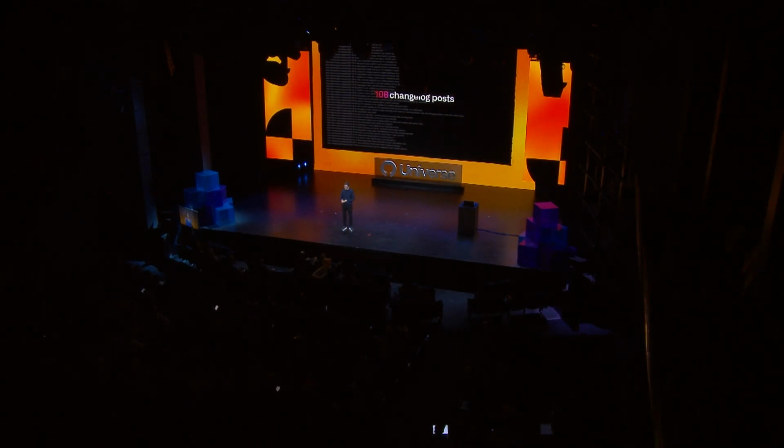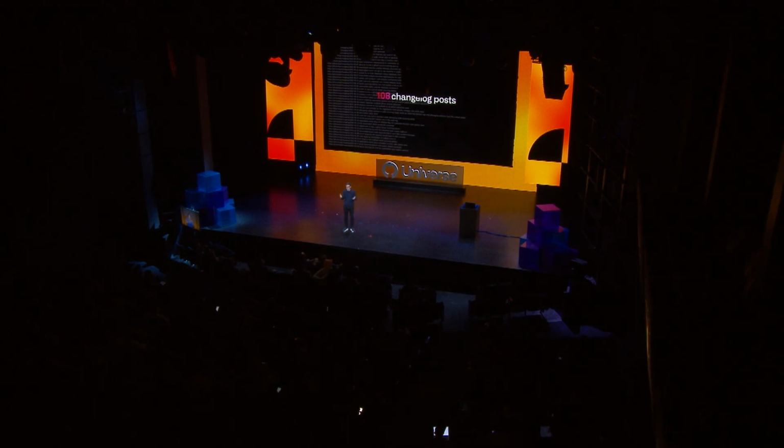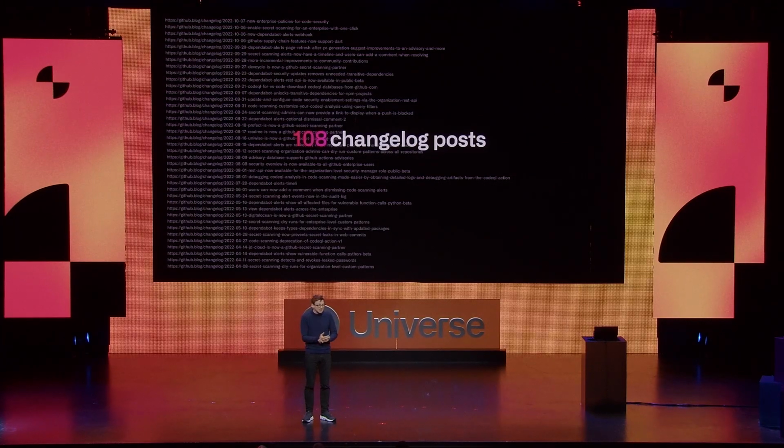Since GitHub Universe last year, we've shipped over 100 changelog posts for improvements to our security features. And some of those were big leaps forward, like community contributions to the GitHub Advisory Database, or push protection for secret scanning, or making our organization and enterprise-level security dashboards available to all GitHub Enterprise customers. Some of those changes were much smaller, like making it possible to comment in a pull request on the code scanning alerts that appear there. And those small improvements add up. They're what it takes to build security tooling that developers want to use every day.